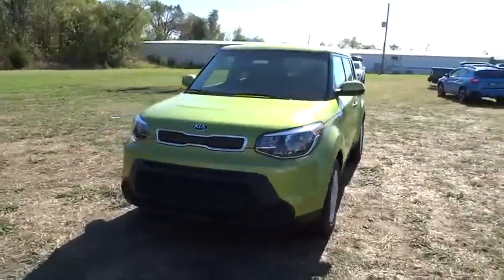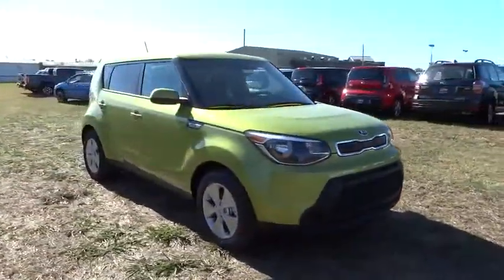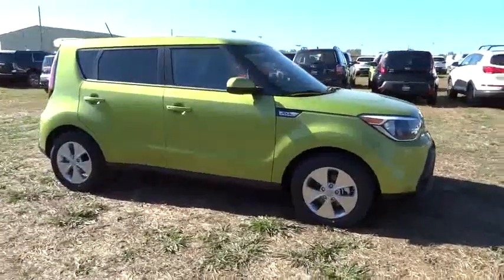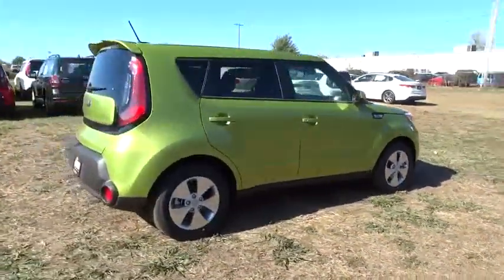2016 Soul. The Soul is quick and ready with its innovative, catchy style. A sharp, roomy, and well-fitted cabin, and a comprehensive list of safety and fun features. Here are some of this vehicle's great options.